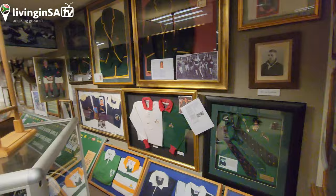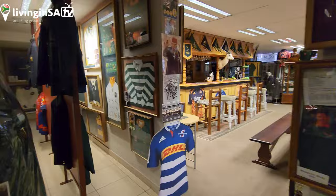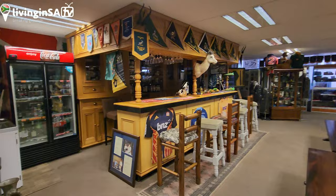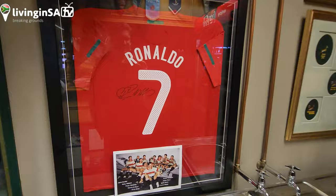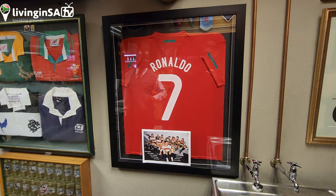Huge. Oh, it still goes that side. It just goes on, more and more. So if you are a rugby lover, this is like the Mecca. Look at this. The only soccer jersey inside the rugby stadium, Cristiano Ronaldo, CR7. And he was here in 2010 during the World Cup.